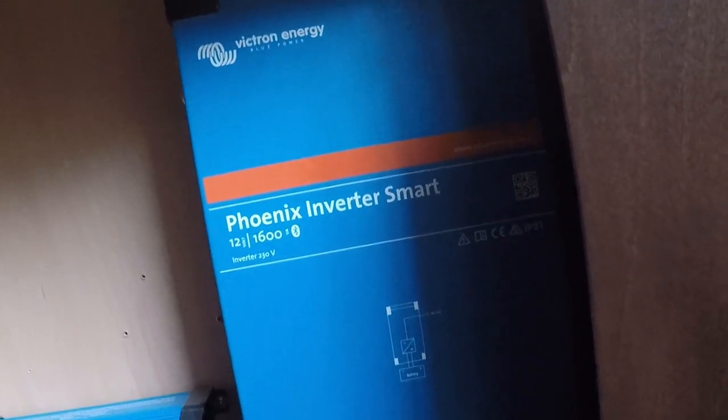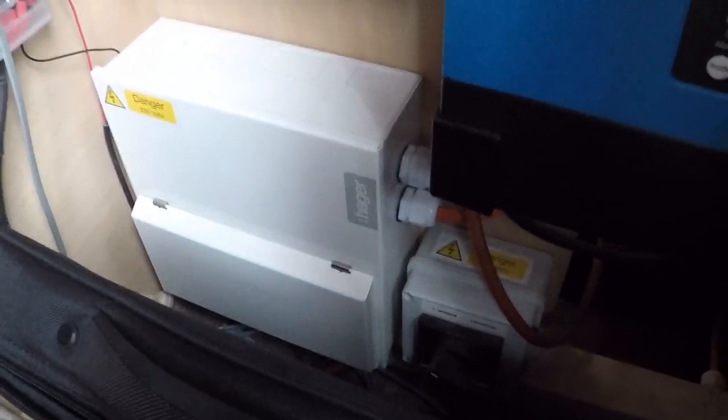So you can see we've got a big Victron inverter, which currently we're not using as we're plugged in, and we've got a rotary switch down there that's the same as our builds, basically. So we're switched over, so all the sockets run directly from a 12 volt fuse box there.